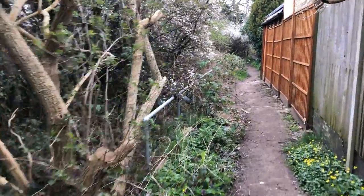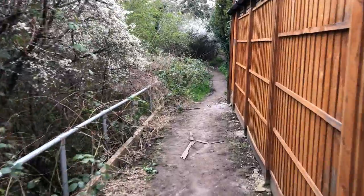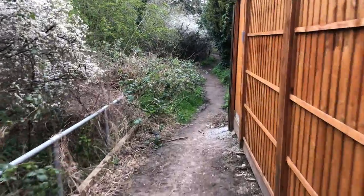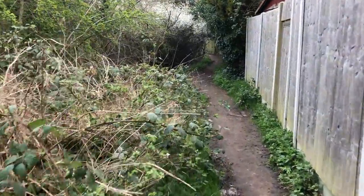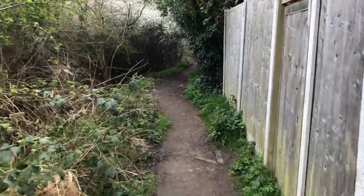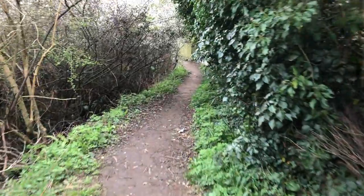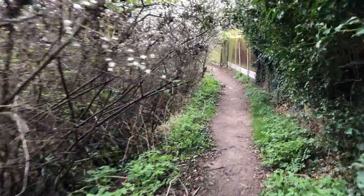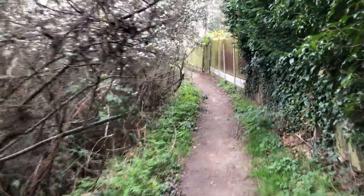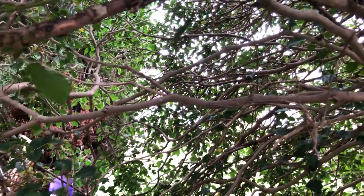I can hear the road more again from here. Well, this certainly solves the problem of walking down streets and roads and just looking at people's houses. This doesn't allow that. Well, here we go. There's someone's house.